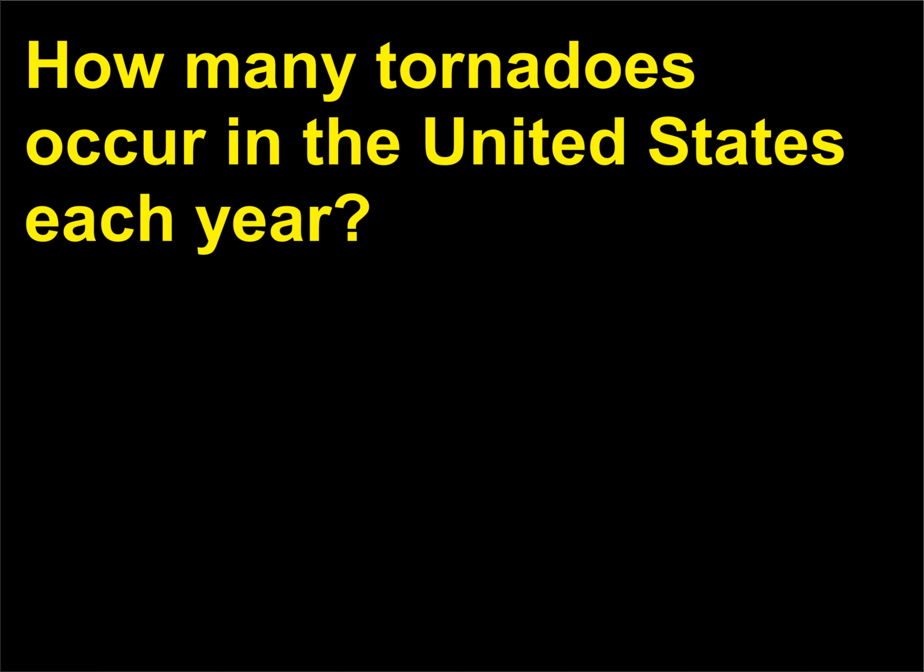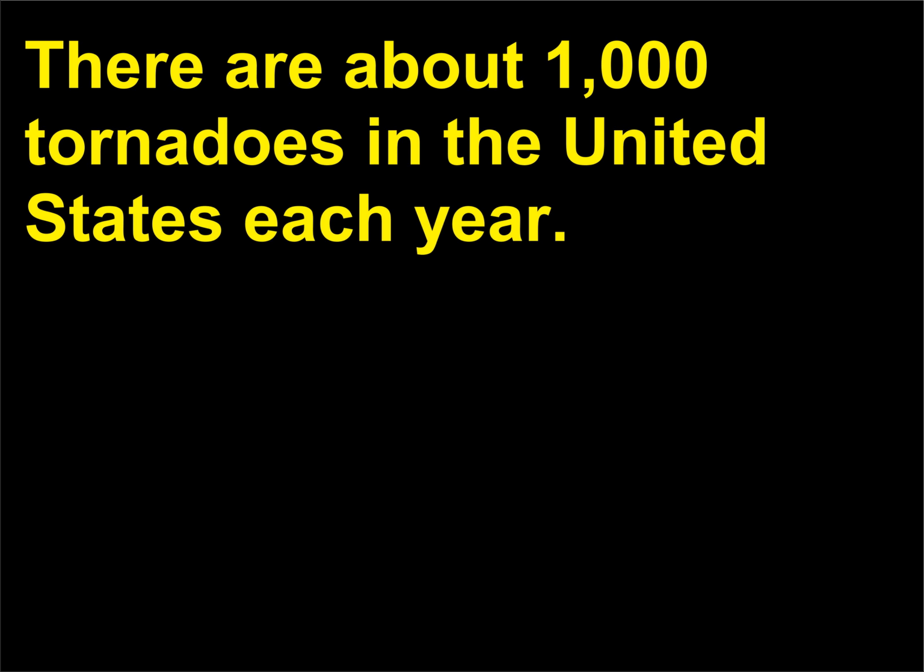How many tornadoes occur in the United States each year? There are about 1,000 tornadoes in the United States each year.